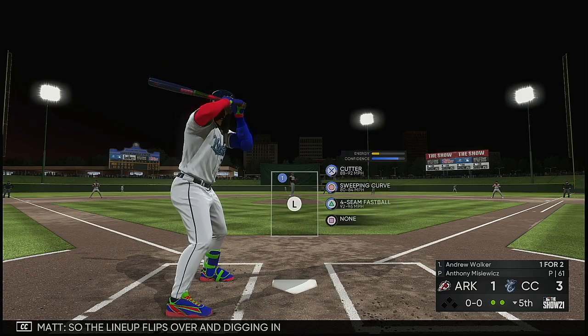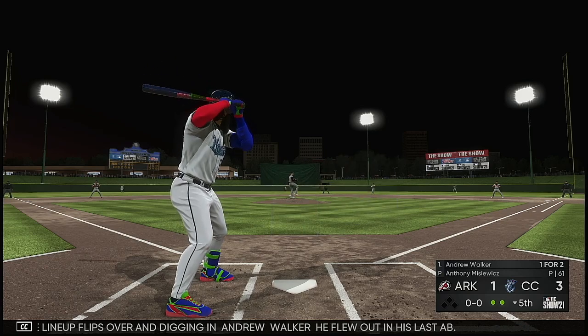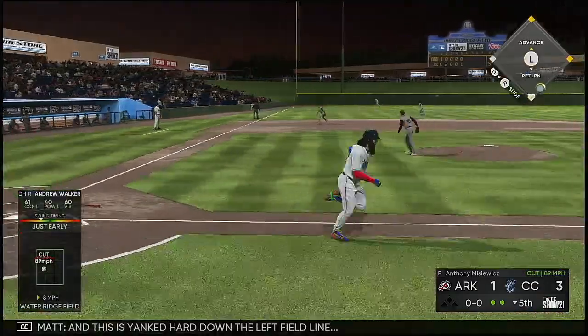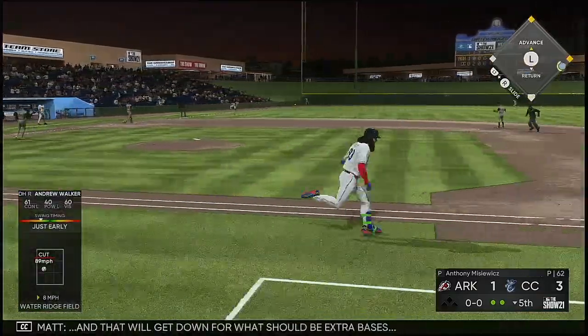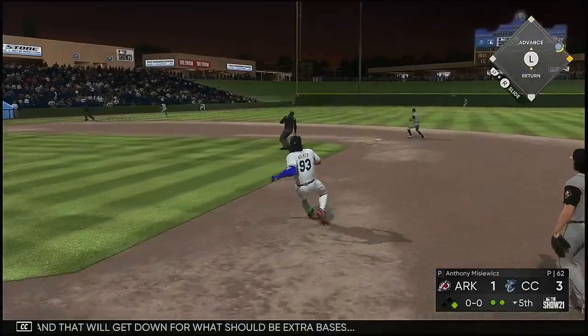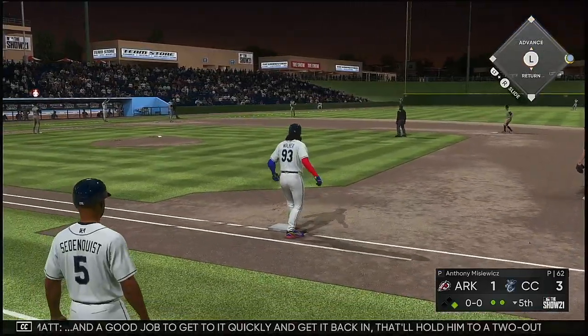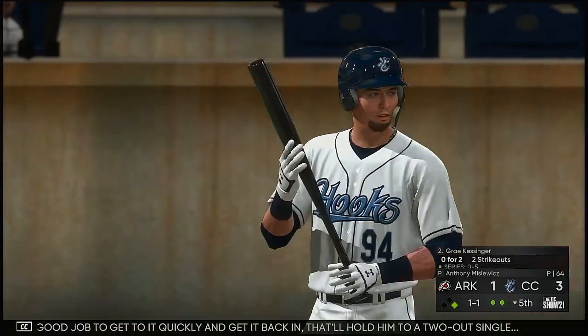So the lineup flips over and digging in, Andrew Walker. He flew out in his last AB. And this is yanked hard down the left field line. And that'll get down for what should be extra bases. And a good job to get to it quickly and get it back in. That'll hold him to a two-out single.